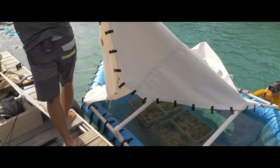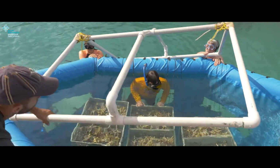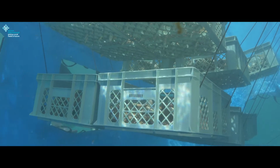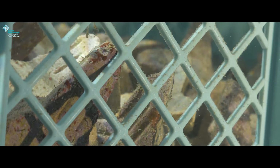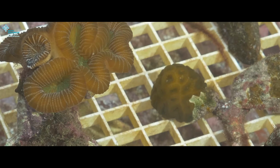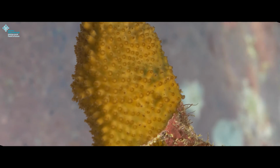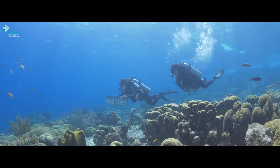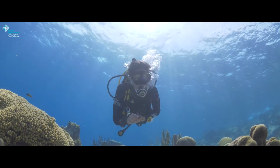Then the coral babies need a safe kindergarten where they can be raised in huge numbers. The last step is to bring the coral babies into the wild. Special tiles settled on by tiny corals are able to be directly seeded onto the reef.